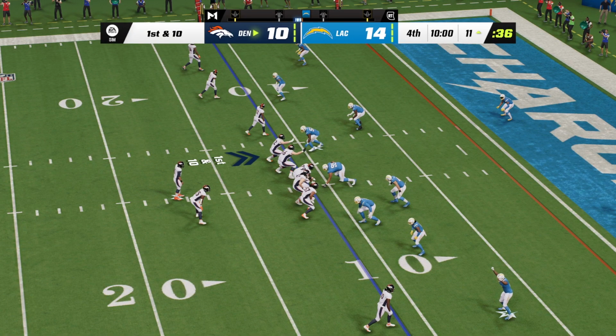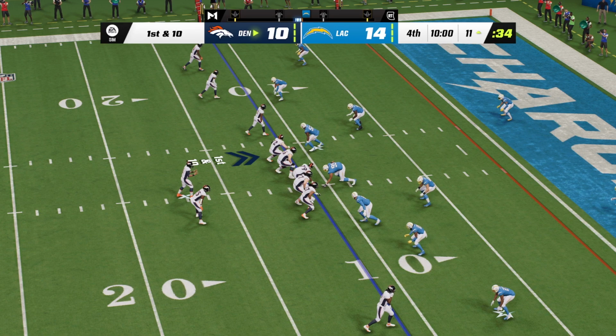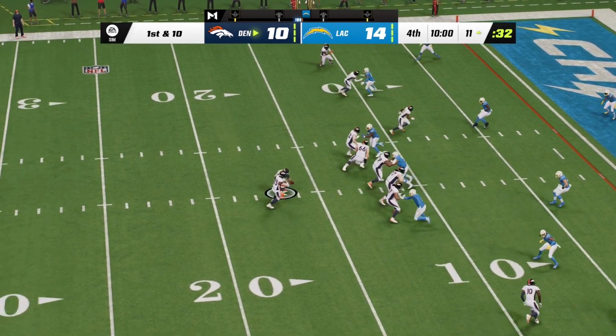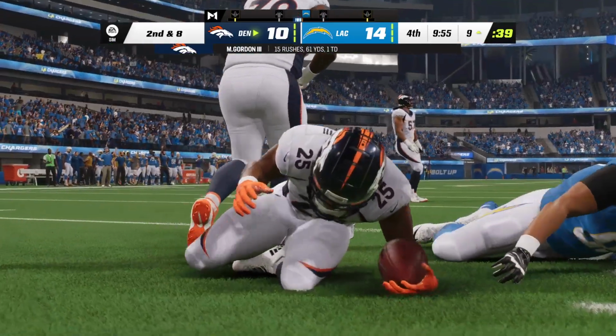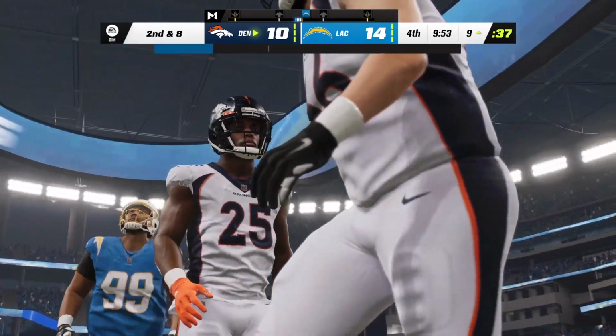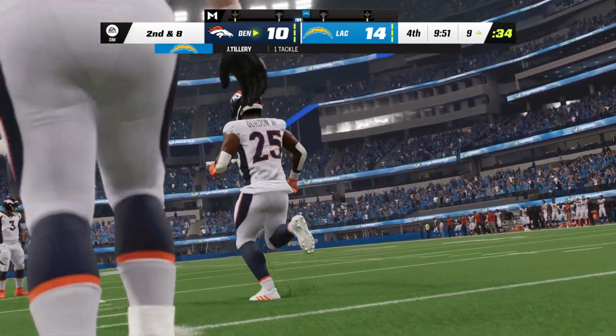Now a 1st and 10 at the 11. They'll give it to Gordon out of the shotgun. And he'll find his way down inside the 10 to the 9-yard line. Give him a couple on the carry there, 2nd and 8.